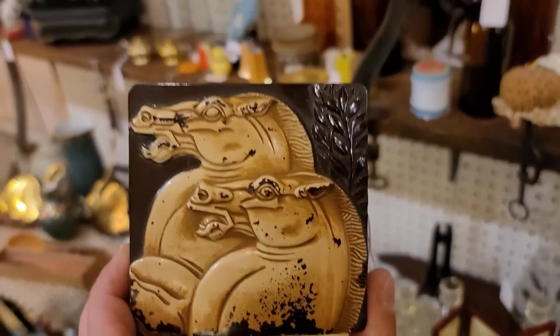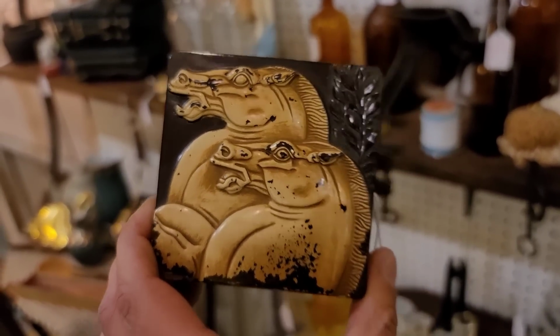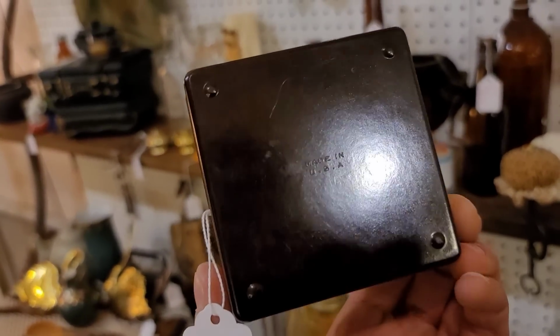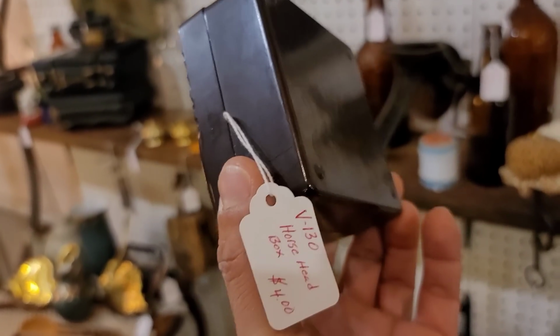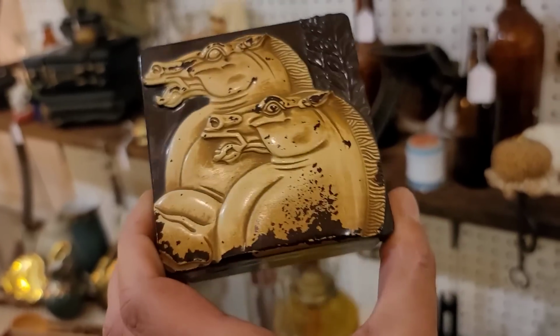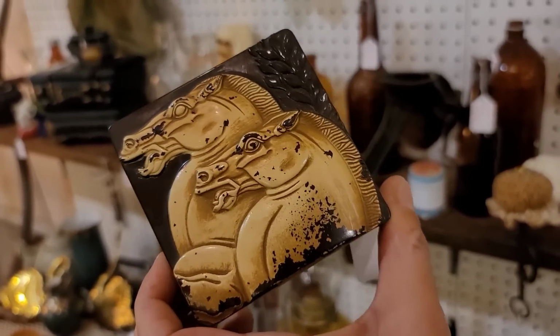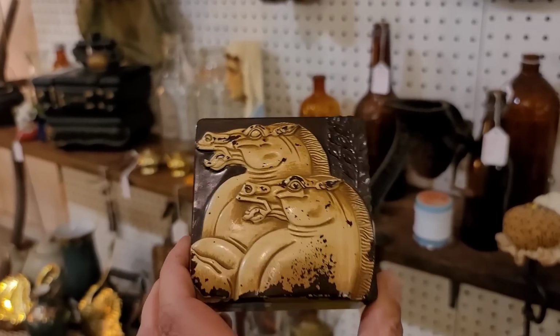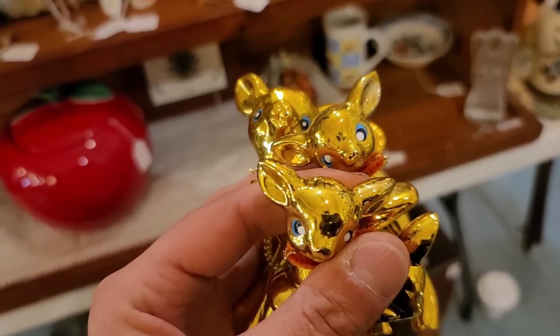This is actually a men's cufflinks box or tie tack box. I don't know what would have originally come in this. These were actually in the 50s, even though it is very much an Art Deco vibe to them. Only $4. That's a great deal, even with the condition. That's one of those pieces where I really feel like the paint loss is actually adding to the overall aesthetic of it.